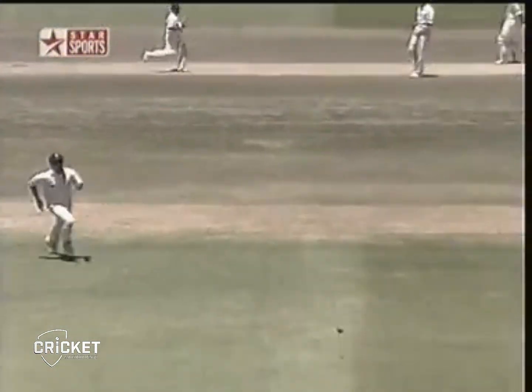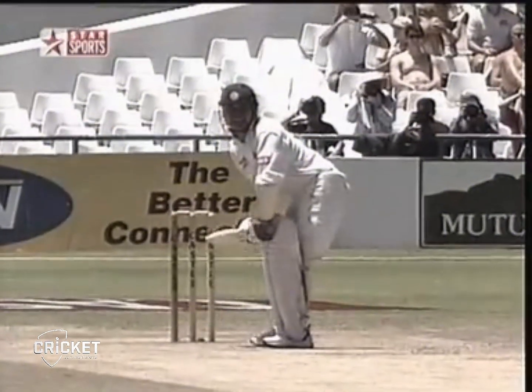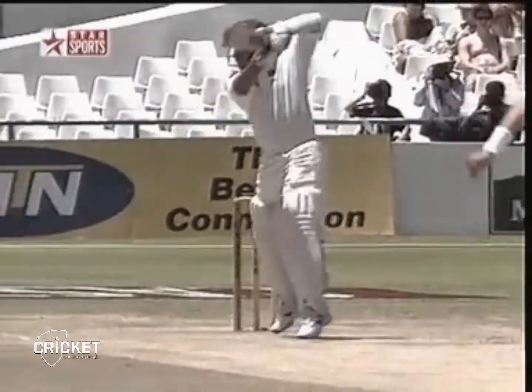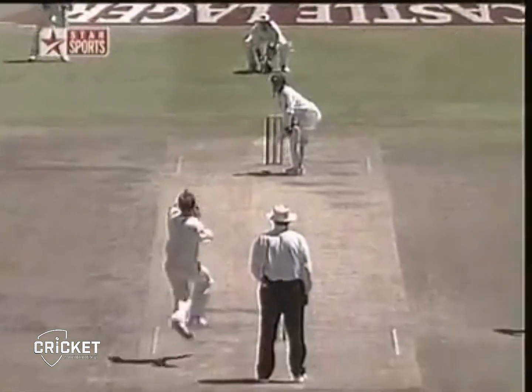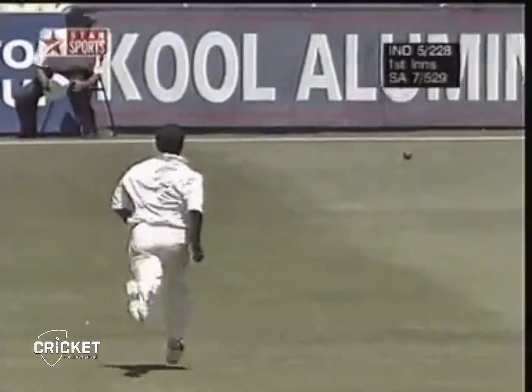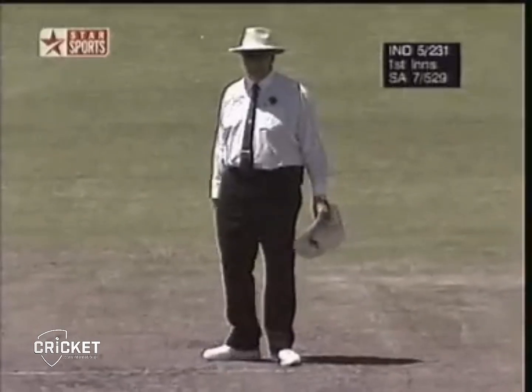He's not much of a cutter. He drives the ball, and there he is, right on top of it. That's Tendulkar's turn. Beautifully timed off the front foot. And there's the width that Mahinda Amarnath was talking about.